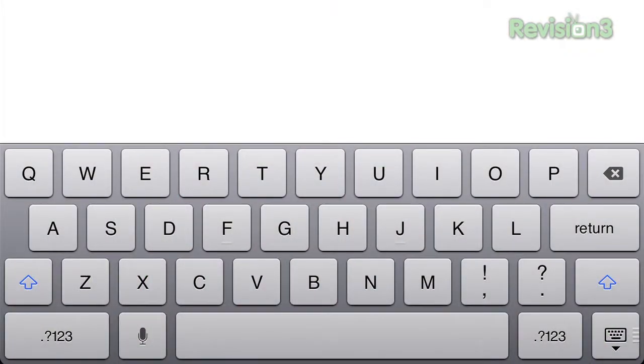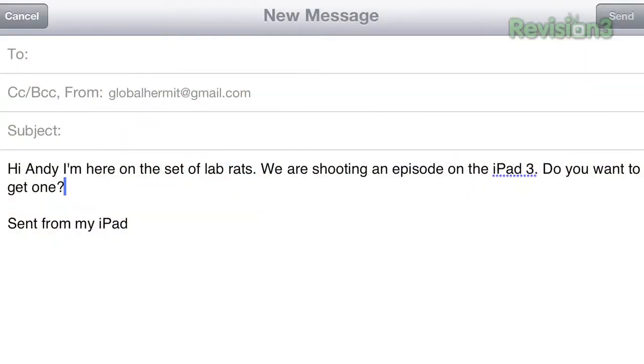Well, what you can do is actually get your text in here really, really quickly. You'll notice when you get into something where you can start typing, if you have a Wi-Fi connection or a 3G or 4G connection, we'll get to that in a bit, that you have a microphone beside the space bar now. And what that means is you can start dictating. So if you press the microphone, we're going to dictate. Hi Andy, I'm here on the set of Lab Rats, period. We are shooting an episode on the iPad 3, period. Do you want to get one, question mark? And there you go. It transcribed that pretty dead on.